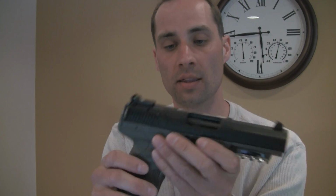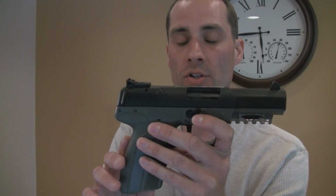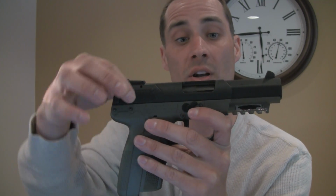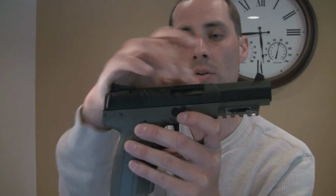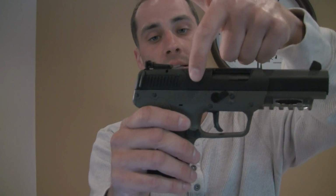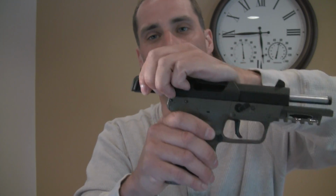Now, one interesting thing about this gun also is the weight, and part of the reason that it's so light, it's just 20.8 ounces. Part of that is what you're looking at, the black part on the top of this slide is actually a polymer shroud around the slide. So there's a lot of polymer put into this gun, which makes it very lightweight. But the serrations here stick out really nice and are super easy to grab.